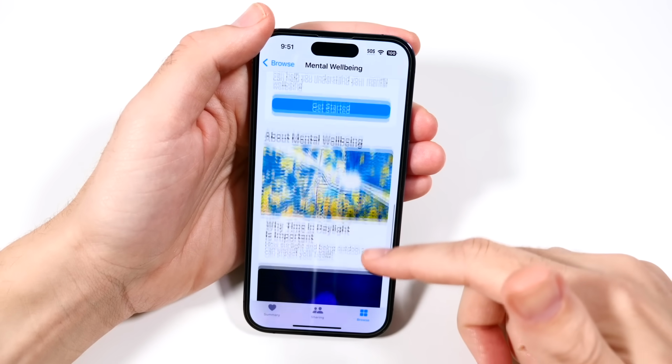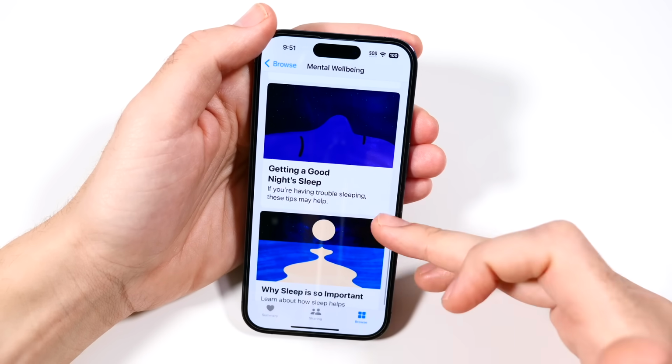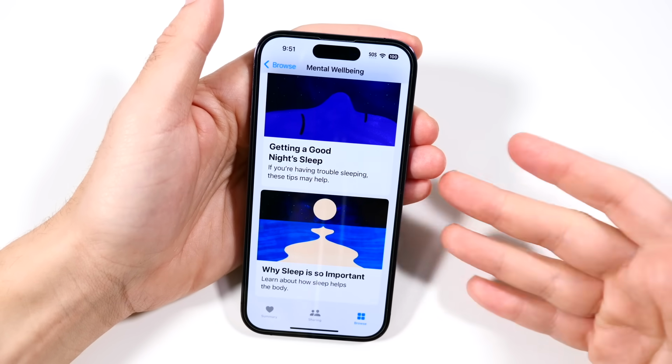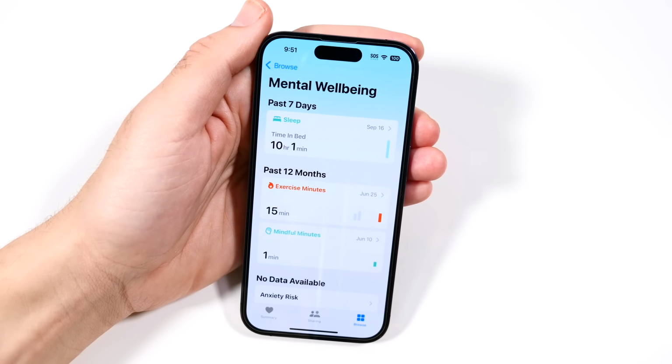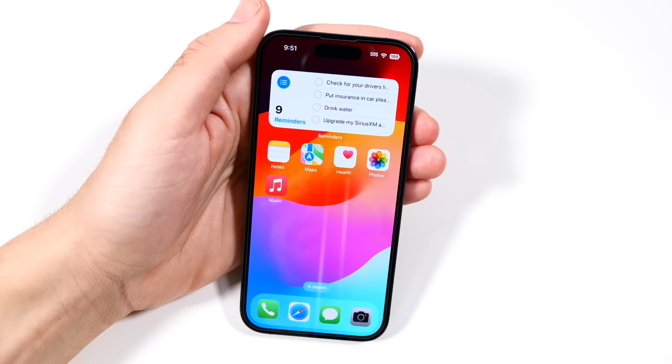Also, Apple is throwing tips in here about why you should get some sunlight. Most people should know that already, but if you don't, they're going to tell you about that, and about getting a good night's sleep, why sleep is important. I'm sure this mental well-being area is going to get improved upon. This is also going to pair directly with Apple Watch, so if you do have an Apple Watch, you'll be able to log it directly from your wrist.